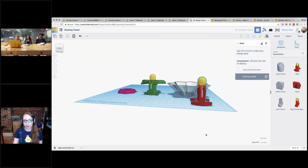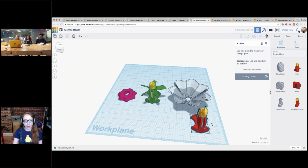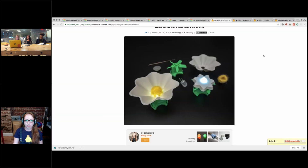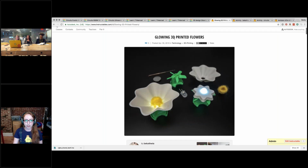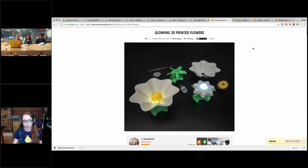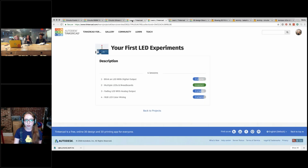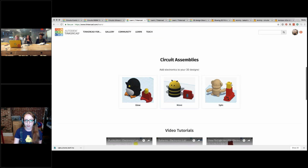This is an LED and a battery holder, and you can see here I've added a couple petals and made it into a flower, and have just recently published this Instructable about creating this glowing LED flower using the glow assembly. So you don't need to know how to 3D model with super tight tolerances and measure your electronics components with calipers when this assembly already provides you with the standard dimensions for those components. So I'd encourage you to check those out too. We also have learning guides for those on the Tinkercad site here in the circuit assemblies section.